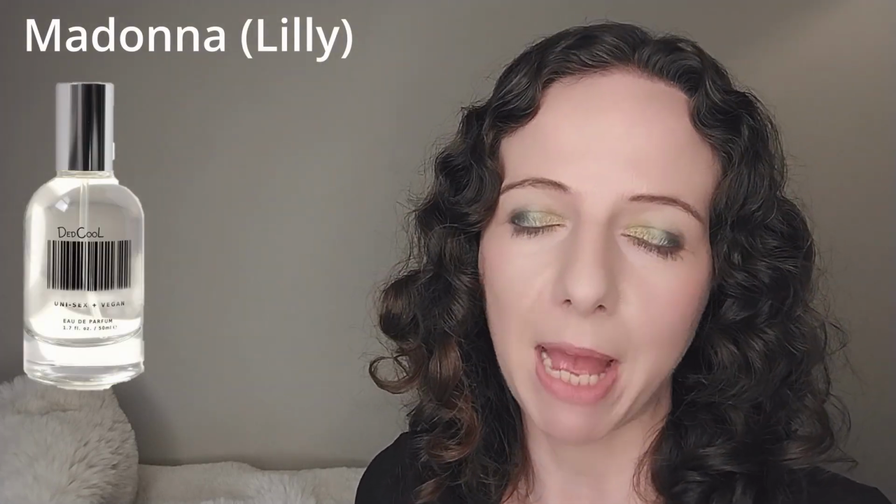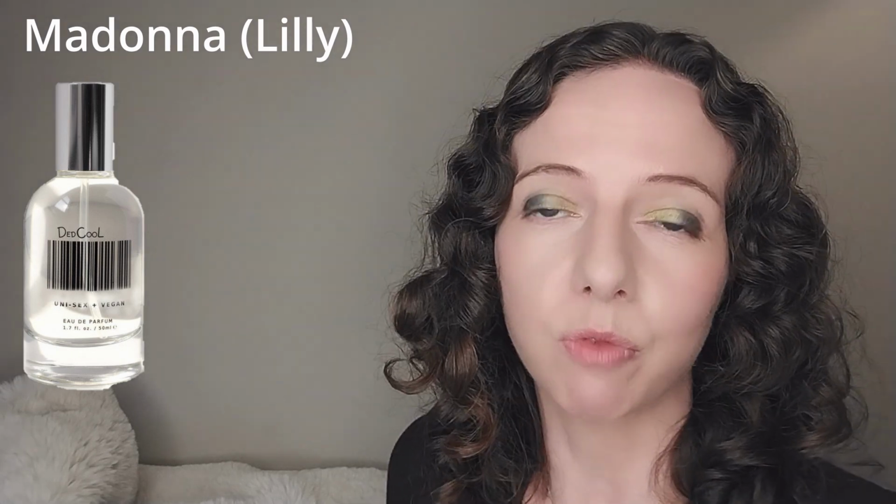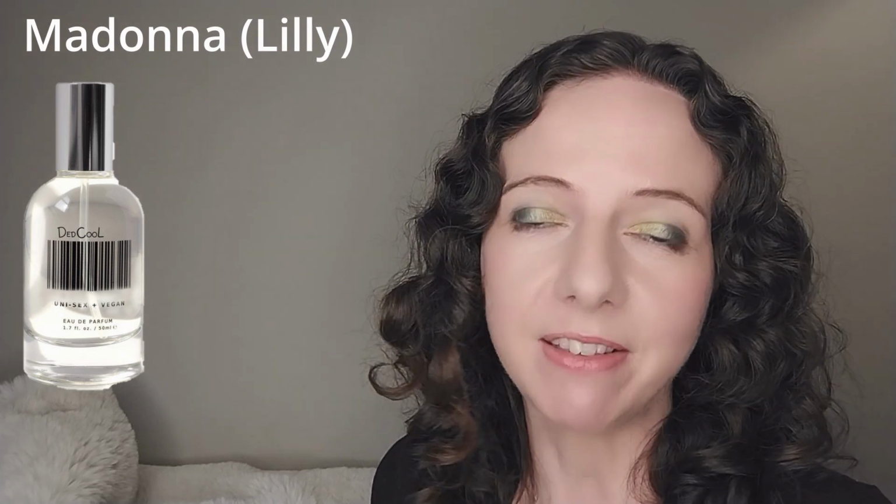So the next fragrance is called Madonna Lilly, and their tagline for this one is, "It's floral with a dash of pepper. We bottled a power suit. Smells like hitting the ground running. Feels like fingerprints on a glass ceiling." I mean, they're inventive with these taglines.